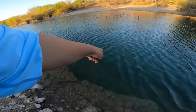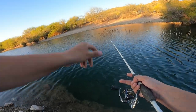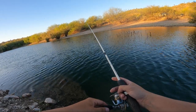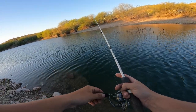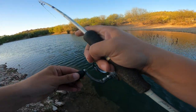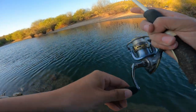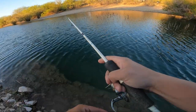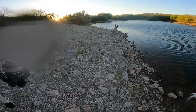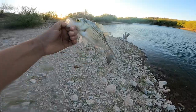I'm not sure if you can see, but see how there's a giant drop off. So there's a bunch of water here and then there's some stick ups. There's some structure over there. If you can find a place like that, there's another one. Definitely fish that area. Another white bass. All right. Fantastic. Definitely fish an area with some depth and some structure inside of a cove.